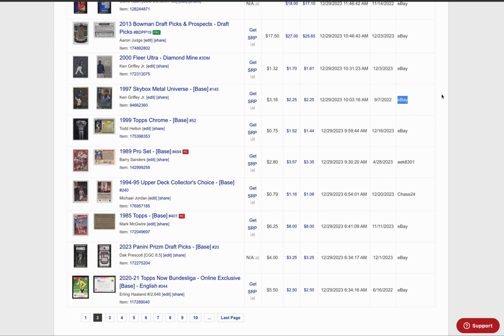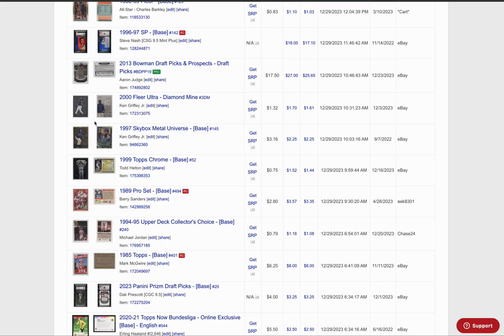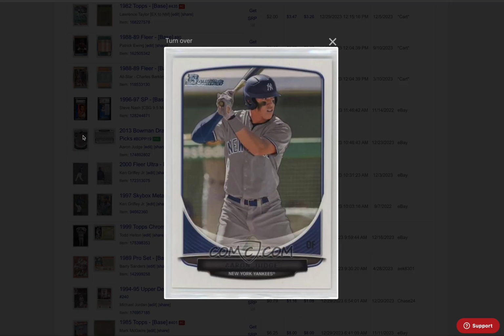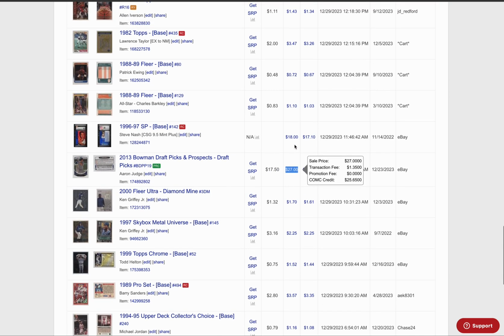Sometimes it'll say eBay here, and it just means that someone bought that card through eBay. I think I might have sent this one and lost money on those. This Aaron Judge was not an auction, just someone bought it. I paid $17.50, it sold for $27.